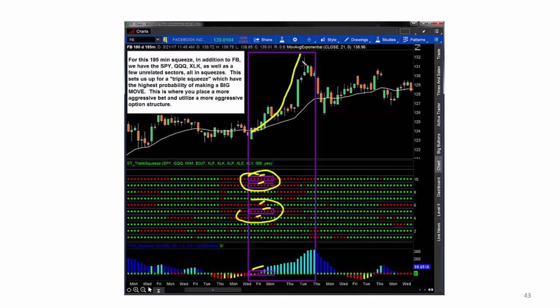I was like, oh my God, that's great, because a squeeze will work 75% of the time. That means 25% of the time it won't work. So two things: one, eliminate as much as possible the 25% of the time that won't work, and just pass on those trades. But two, understand that when there's a triple squeeze potential like this, this could be a much bigger move.